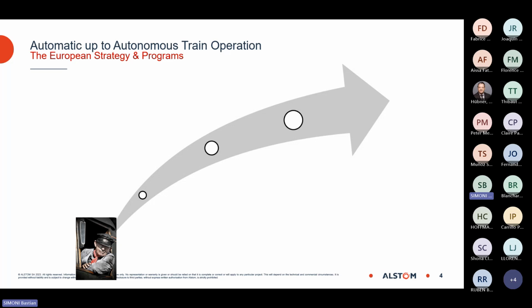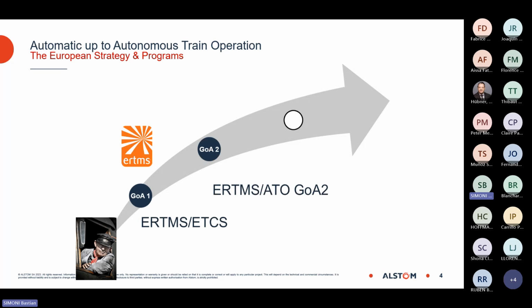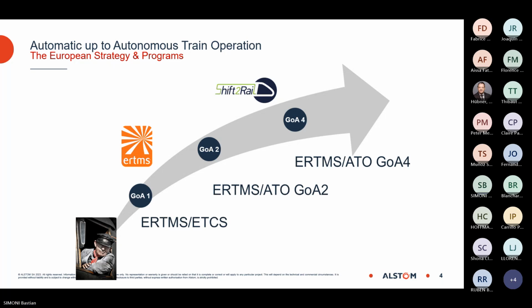The problem became more and more crucial with ATP systems, protection systems that were national systems, and that led to harmonization already 30 years ago with GOA 1 and the famous ERTMS ETCS system, European Train Control System, that is today mandatory on new lines and new rolling stock leaving a factory. So this is for GOA 1. For GOA 2, for ATO, the work has been done in Shift2Rail, started by Unisig and the users, and then led in Shift2Rail some years ago. And that led to the standardization of new functions, bringing ATO GOA 2 as a standard that you see now in the technical specification for interoperability, CCS, Control-Command and Signalling, that was released on the ERA website some days ago.